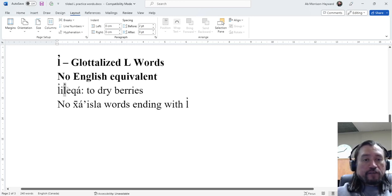Where you're going to hear this glottalized L effect is in the second glottalized L. So I'll say the word and I'll explain a little bit of what's happening there. So the word here is li'laka. Li'laka. This means to dry berries. So when I pronounce this second apostrophe L, you heard a very brief pause.